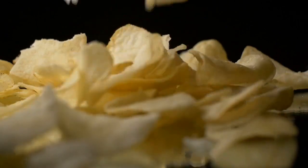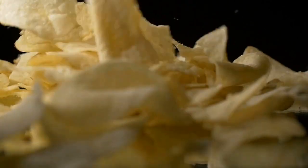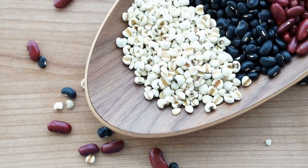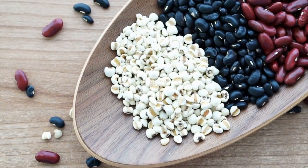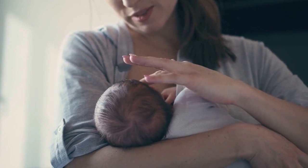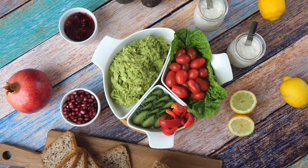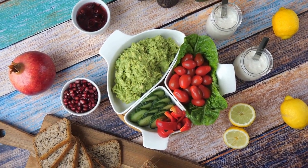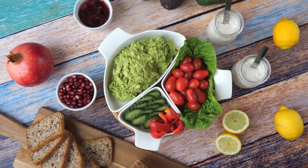But let's be real here, it's not just about stuffing your face with all the fatty foods you want. You still need to make sure you're getting enough protein and keeping your carb intake low. It's all about that macronutrient breakdown, baby. Ideally, you want your diet to be around 70% fat, 25% protein, and 5% carbs.